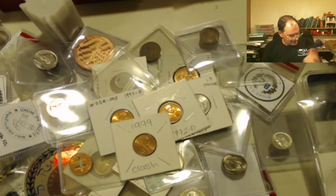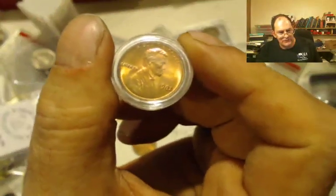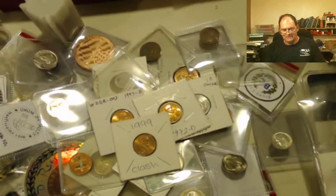What do we got here? From Liston, I've got a 1982 Brilliant Uncirculated. It looks to be a large date. Let's go. There we go. It's a 1982. It's a large date. Let's look around and see.